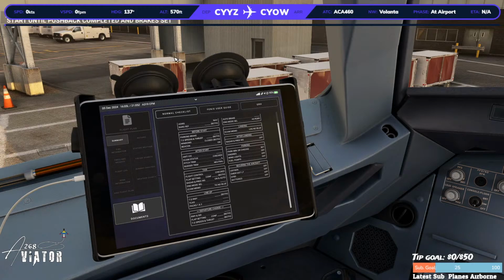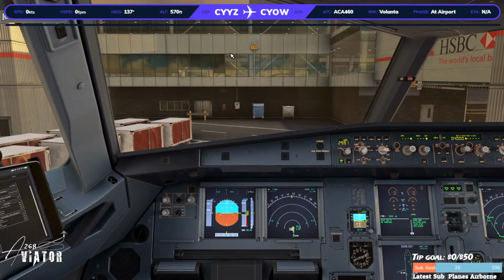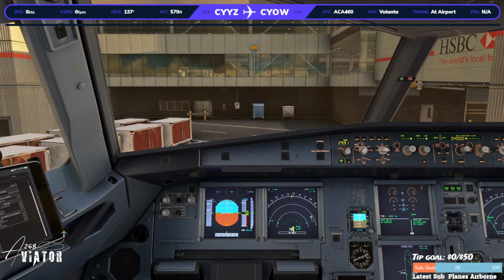Due to icing conditions here, please stand by until push is completed and brakes are set. We're going to ignore that. We're going to start right away anyway. And there's 6261, and we're going to turn on our transponder. Cool. Air Canada 460 ready to push and start.